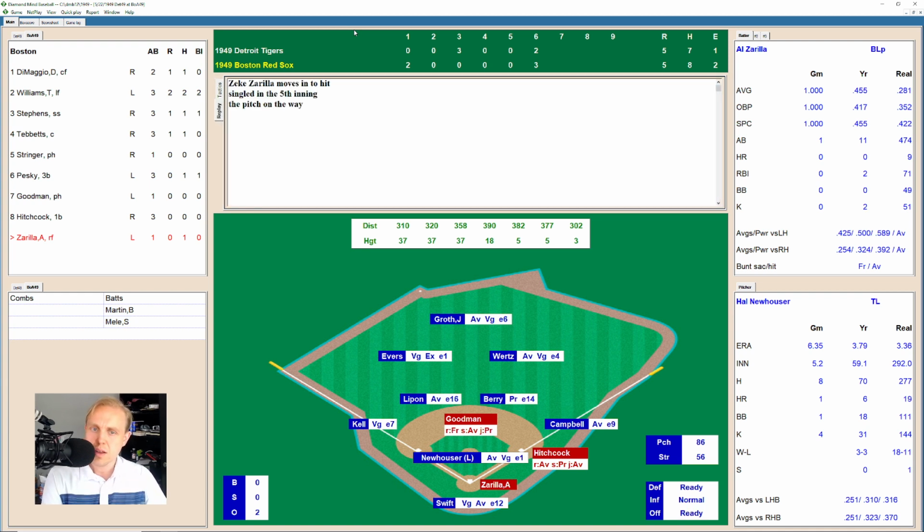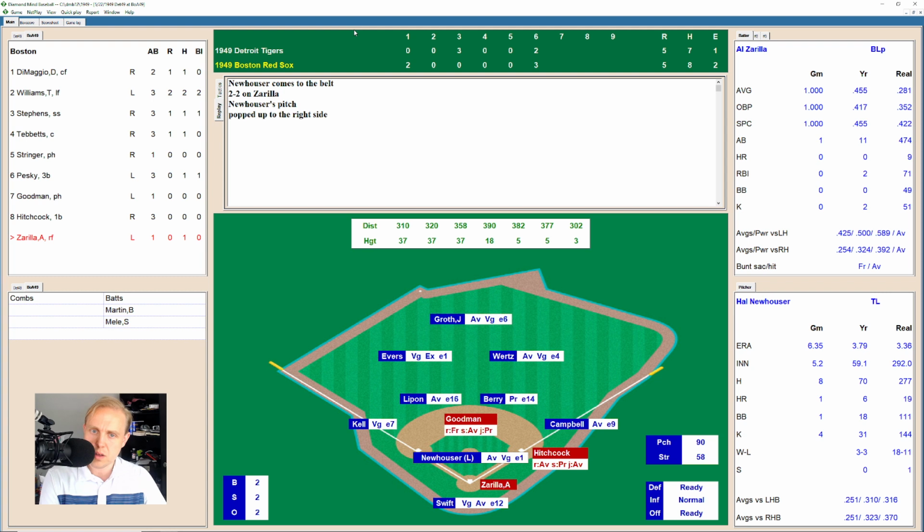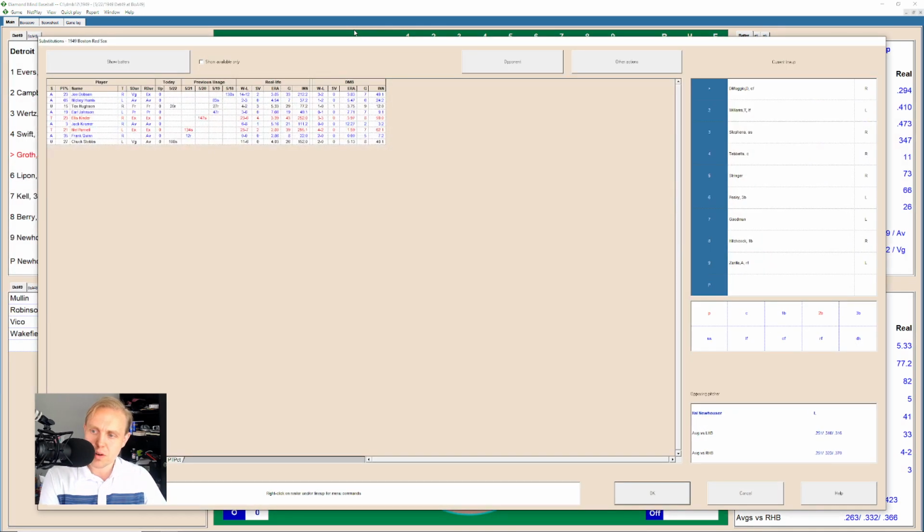And here comes Al Zarilla. And it's a good thing we have Zarilla in right field, right? There's a ball in there to him, and he fouls one away out of play. 1-1 the count. That's high. It's 2-1. Foul down the first base line. 2-2 the count now on Zarilla. Popped up to the right side, out of Campbell's reach. 2-2 the count remains. And that was a check swing, and he went on that one, unfortunately for him.